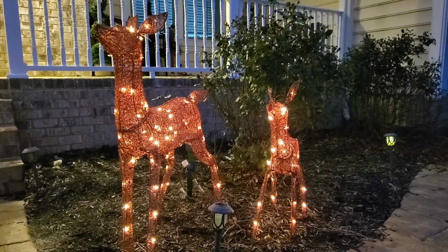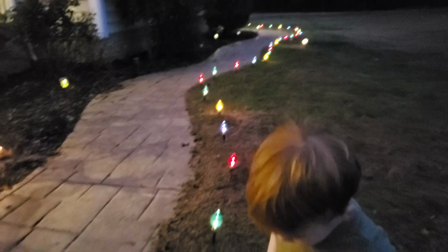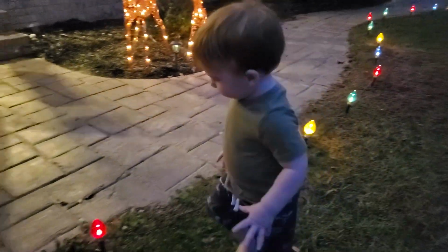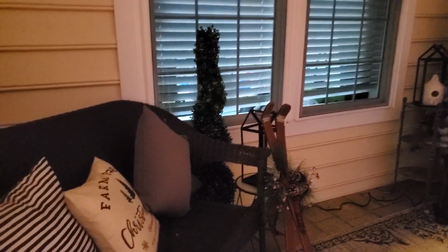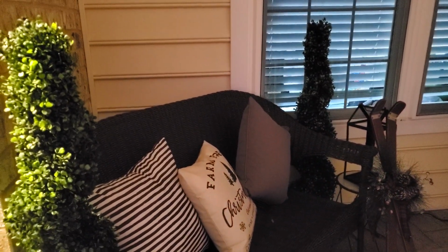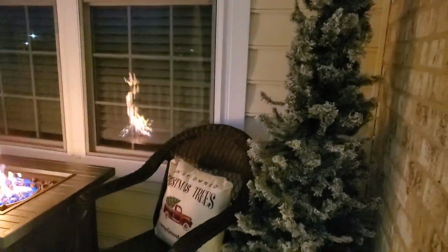We have our little deer that we bought when we first moved in. He is just so excited. He loves all of the lights. He can't wait to swing on the porch swing and look at all the lights. He is so excited. And here is our little area by the front door. Super cozy. And I'm sure Malcolm's going to get into everything, but that's just life.